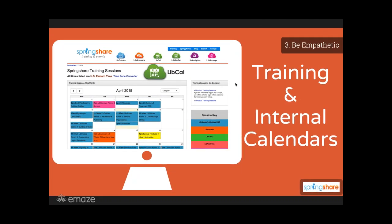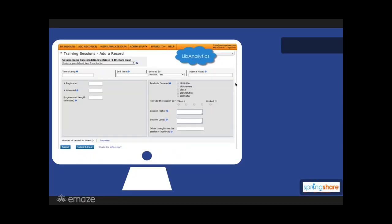We use our LibCal system for all of our training sessions. We also use it to track staff activity internally, which helps us to report both on a weekly and yearly basis all of our activity. And for training, when we notice that certain sessions have low attendance, it helps to direct and guide future training schedules. So if we notice a particular session didn't do well last month, we're not going to offer it again next month. So it really helps to better hone and provide the best schedule for our users going forward because we want to meet their needs.